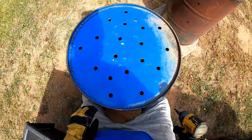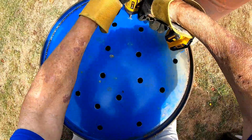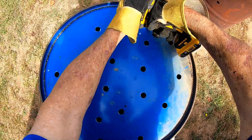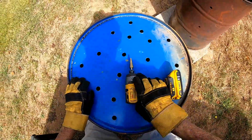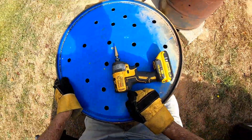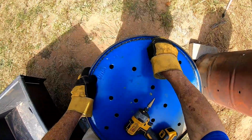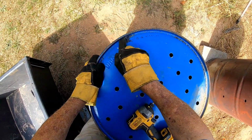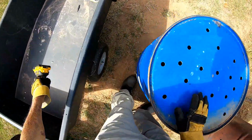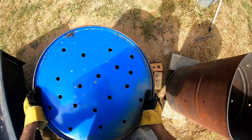All right, one more hole and we'll be ready to do the sides. All them metal filings, they would all been in my driveway. Good thing I came out here. Somebody barefoot or something, get one of them in their feet or in your eyes.